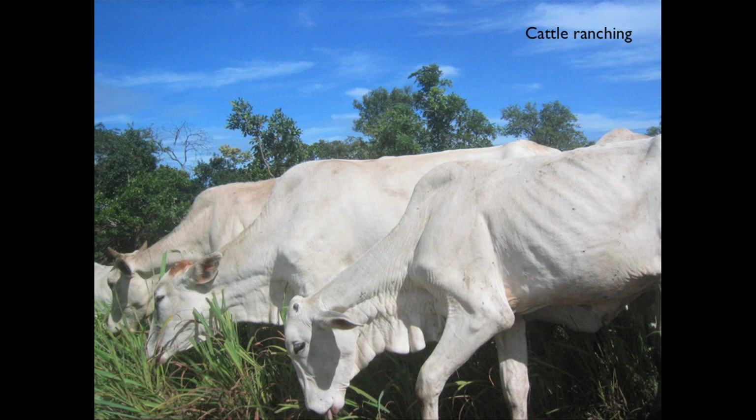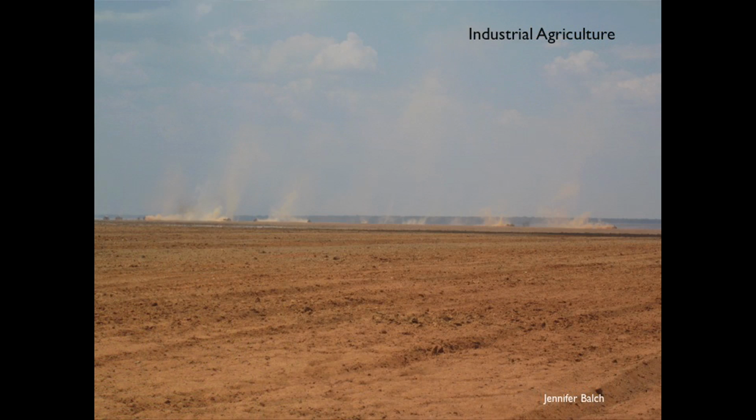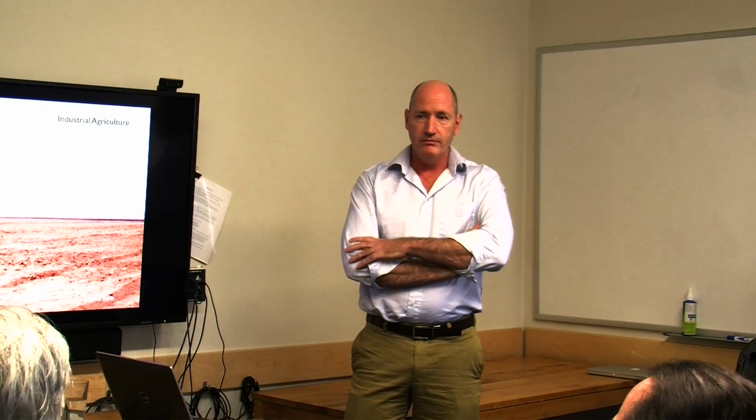Cattle ranching, probably 80% of the deforestation is for that. The other is industrial agriculture, and this is becoming increasingly important. This is something that Jillian and I have been working on a lot. This is a soybean field on the ranch where we work, typical scale. The fields might be 10 kilometers long by, you know, a 10 by 10 block or something like that.